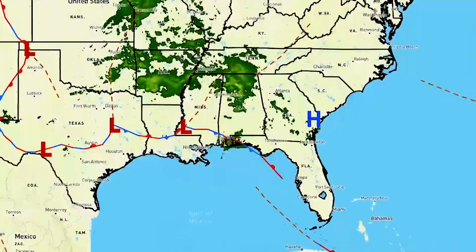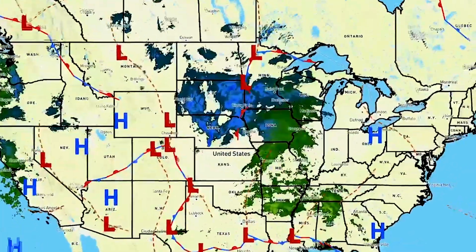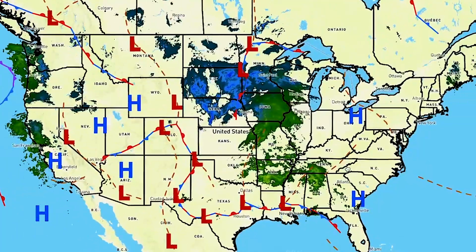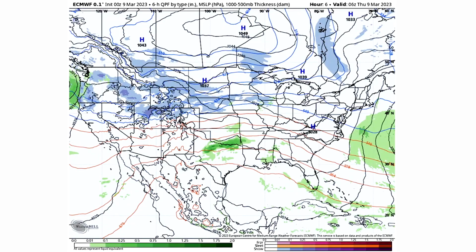Now, what we're going to go ahead and do is move on from this and go ahead and just dive into the modeled guidance where, again, there's multiple snowstorms to track and big question marks as we head into mid to late March if we're going to continue to be cold or if we will eventually warm up. All right, now let's dive into this European model.